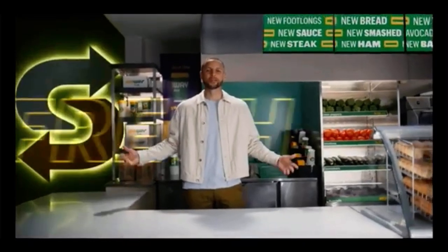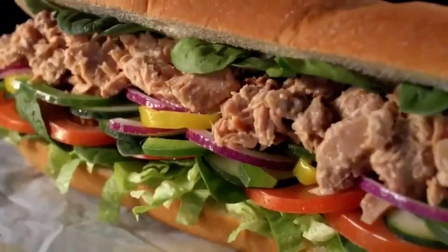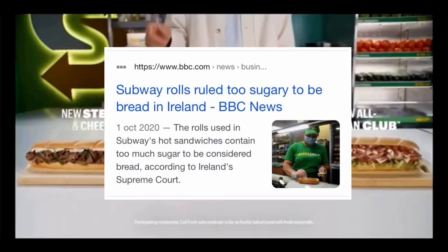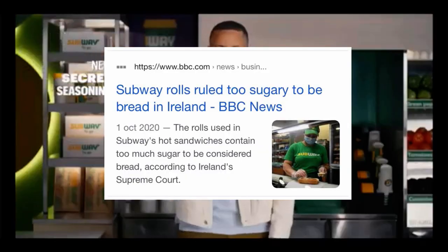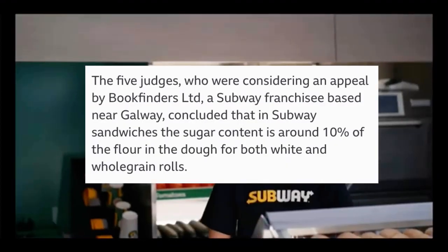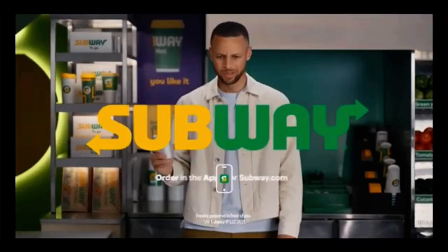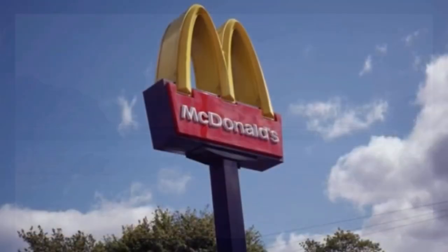A similar controversy arose in Ireland when Subway was obligated to pay a value-added tax because their bread did not fit the criteria to be considered actual bread, a first necessity ingredient. It is actually considered an indulgence because it contains too much sugar. The belief of Subway being healthier than other fast food products has been contradicted.